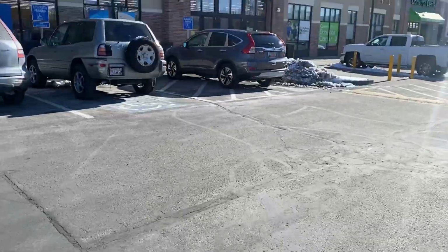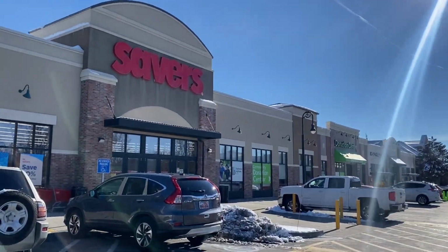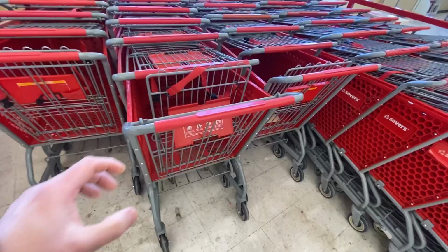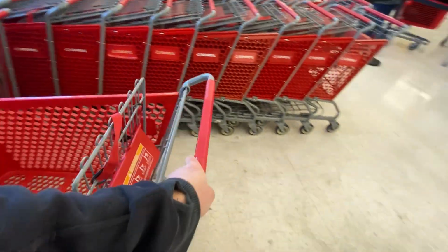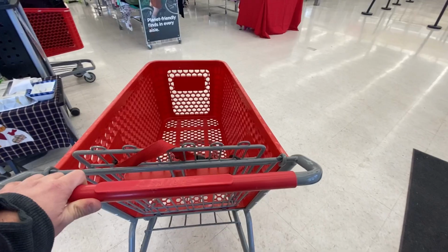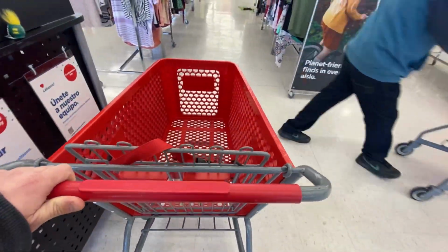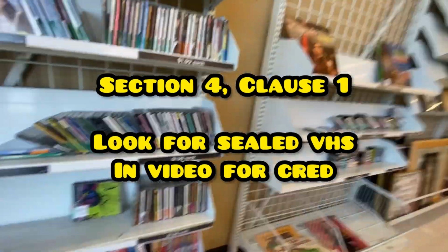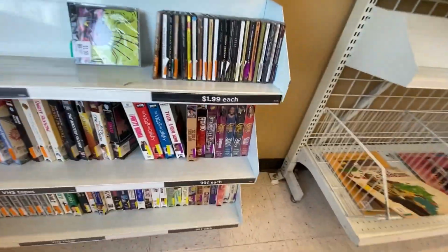On to the fancy Savers, the Salt Lake City area in Utah. Let's see if we have a little bit better luck in this Savers. See if we can't find some deals. Picking a lucky cart. Probably going to fail. And I'm going to go as fast as I can to the VHS section. See if I can't find anything. I'm contractually obligated as a YouTube reseller to go check this out.